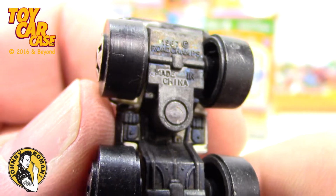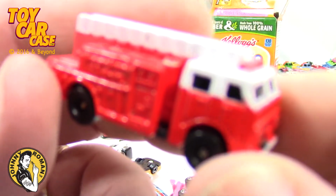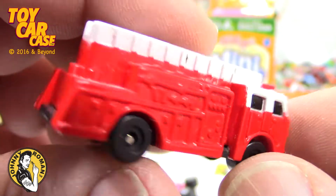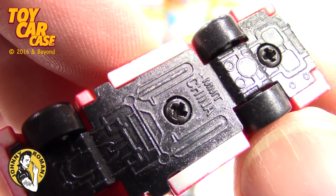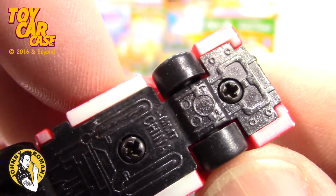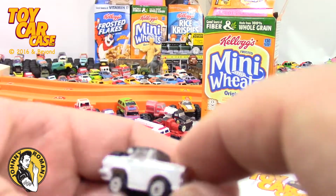1987 Road Champs. Oh, coming into the game. Look at this fire truck. Now this one is just like all molded plastic. Nothing really moves or pieces or parts. I was gonna say, probably a no name. And this one just says NMT China. So they kind of filled in the mold a little bit, added some little wheels. It does roll, so that's cool. We'll see how it goes on the track.